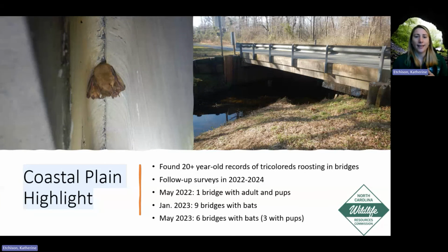And so I decided, maybe we'll just go take a look at some of these bridges as we have time, the ones that had bats or signs of bats, and just see what we find, thinking, oh, it might be neat, but we probably won't find very much. So in May of 2022, we had a couple hours of time to kill.